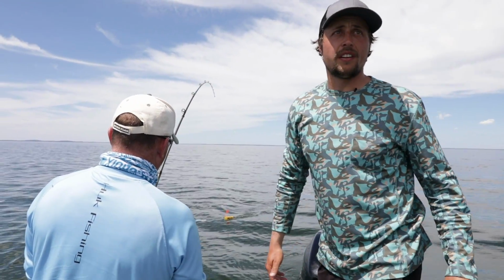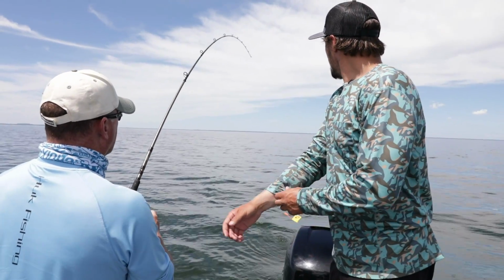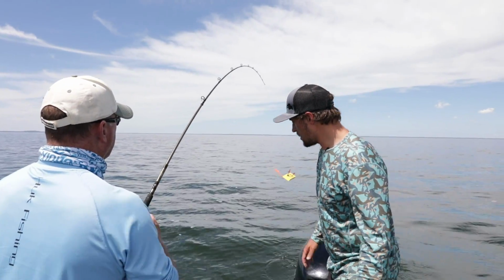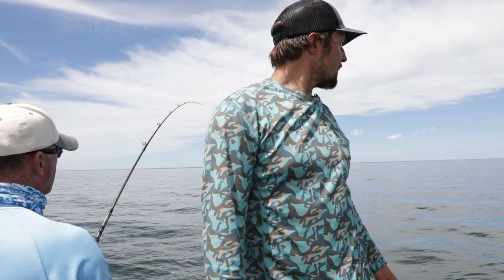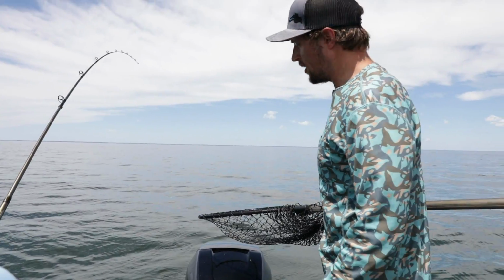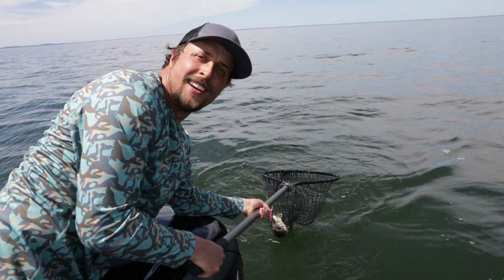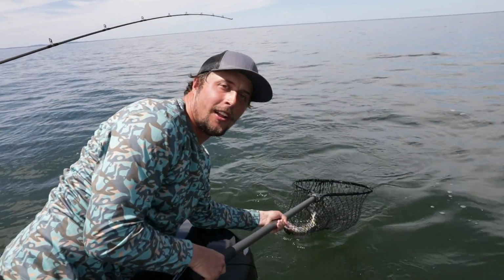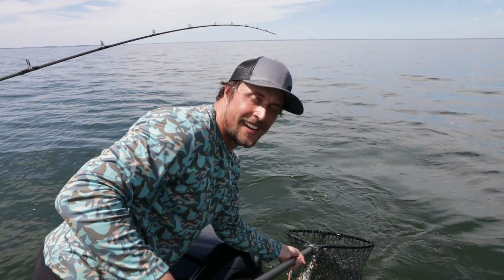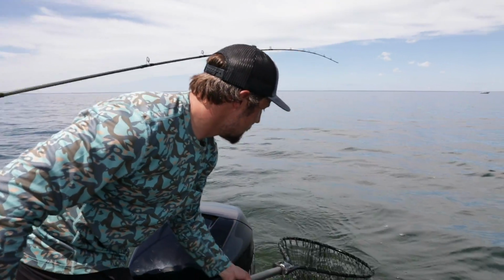The madness continues. A couple boats around, a couple people rigging on the flats nearby, but we are the only ones out here trolling. There's some distance between the head and the tail there. Mille Lacs, man, you got to do it. Look at these fish, one after another. Walleyes over 25 inches. This is a world-class fishery that you need to come experience.